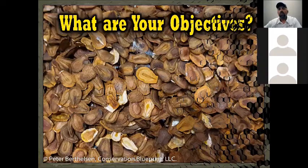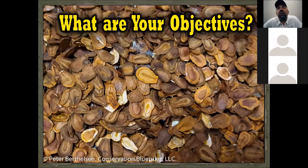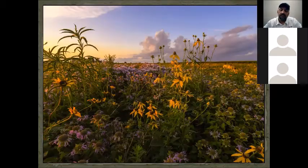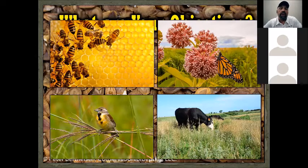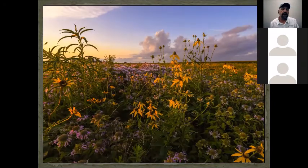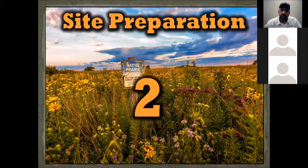So what are your objectives? That's where you have to sit and think about what kind of pollinator species you want to benefit. What different things do you want to think about benefiting? Monarch butterflies, grassland songbirds. Do you want to improve livestock grazing? We can touch all of those with great pollinator habitat, but they really require that you stop and think about a few things first before you start.